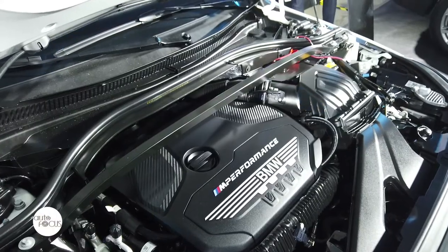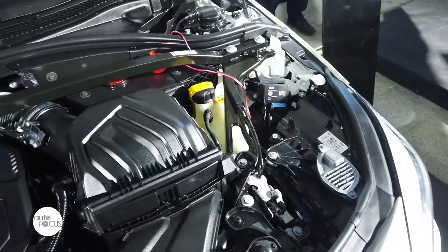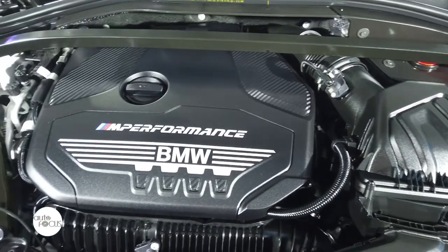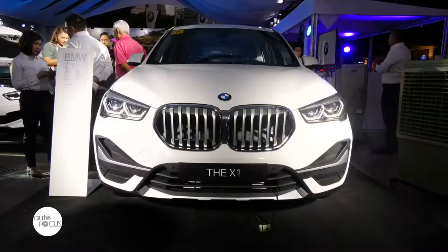The M135i is the top of the range 1 Series. It has 306 horsepower, a turbocharged 2-liter four-cylinder engine, and a four-wheel drive 8-speed gearbox. It's really 0 to 100 in 4.7 seconds, 250 km per hour top speed. It's really a very high-performance 1 Series.